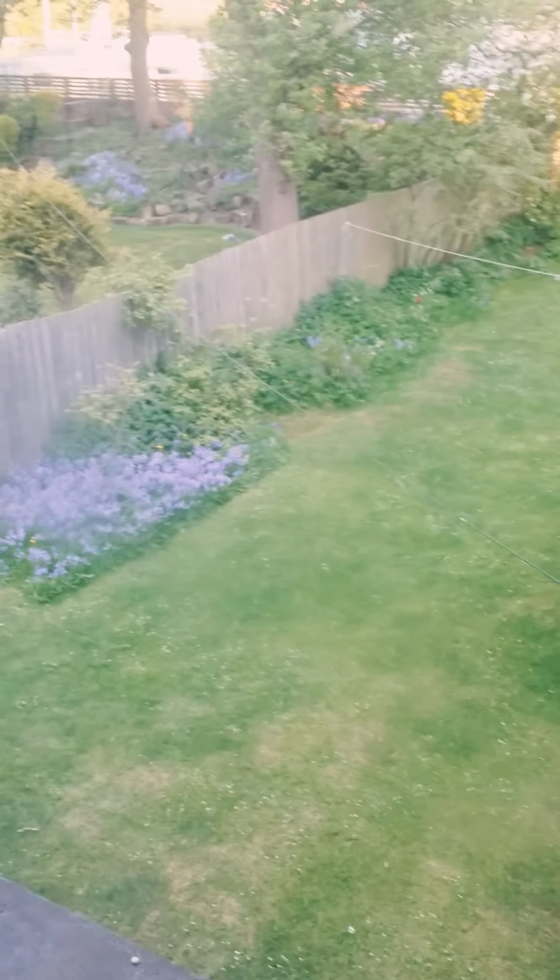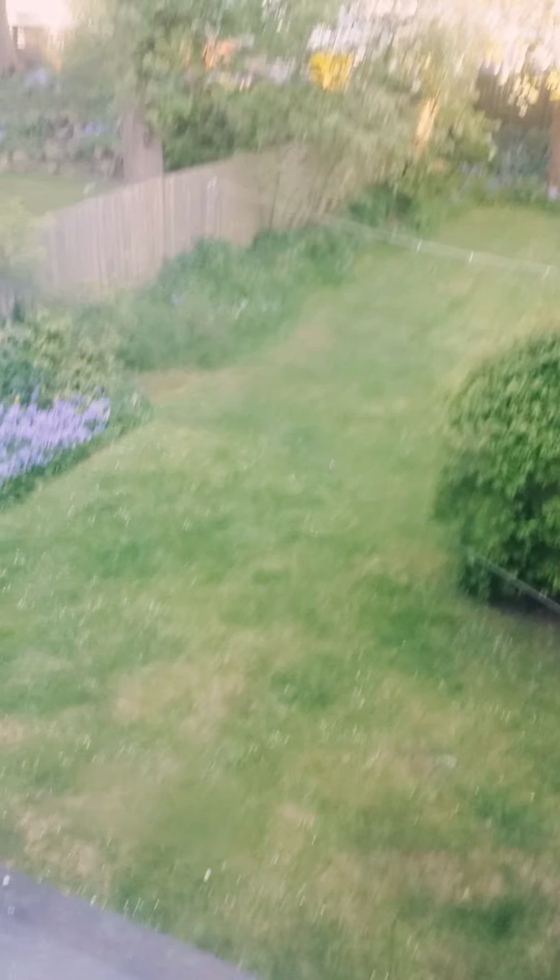A study table, and sofa, and a nice view. Nice view of the garden. This is a standard room, which costs £70 per week. I'm going to the second floor now.